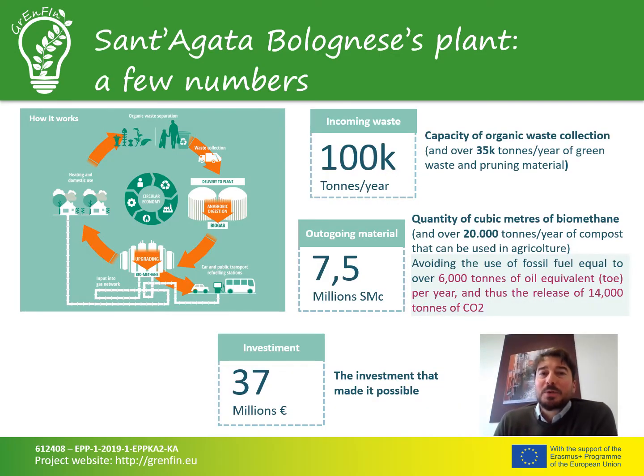Okay, now let's go deeper in the process and see how the plant works. First, we have a look at some figures. The plant treats 100,000 tons per year of organic waste collection and also over 35,000 tons per year of green waste and pruning material.